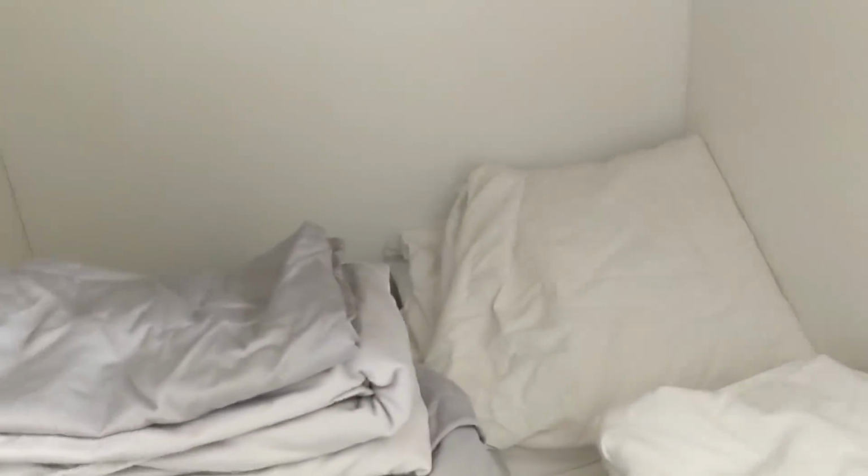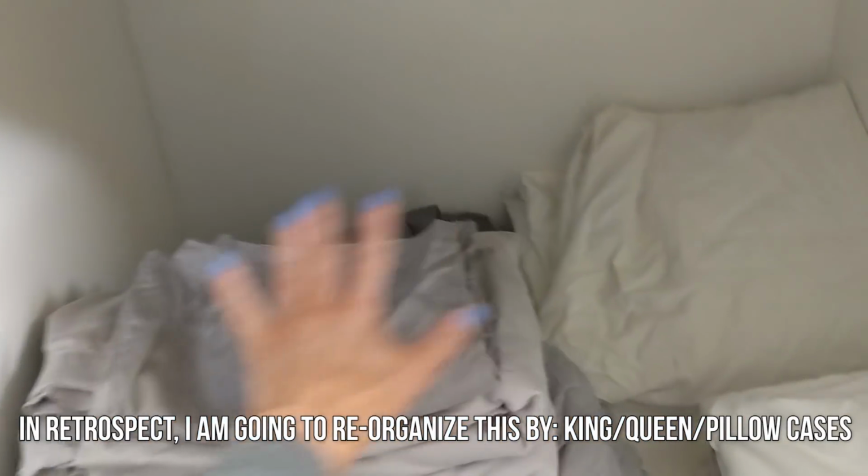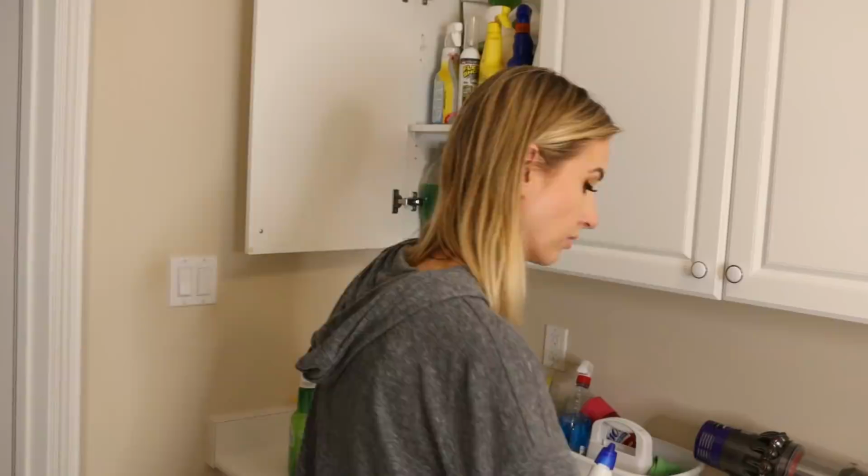And then in here, we have our sheets. And I recognize this is wasted space here. I don't know what's gonna go here yet. Maybe it's gonna be a shelf. But right now, this works for me. So you can see I have a color scheme, if you will. White, light gray, dark gray. Done. Put those away for now. Check that box. Yes.